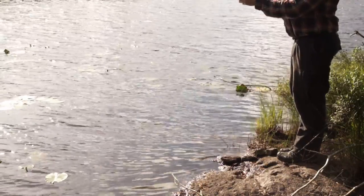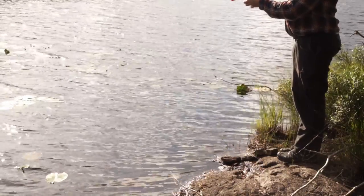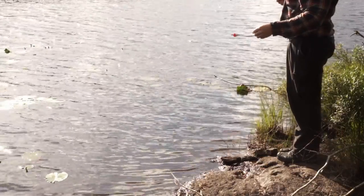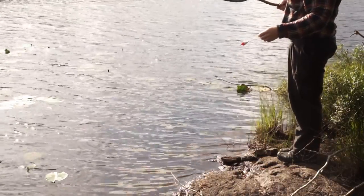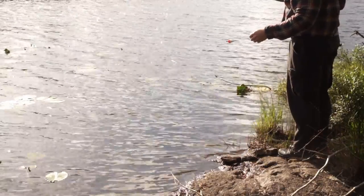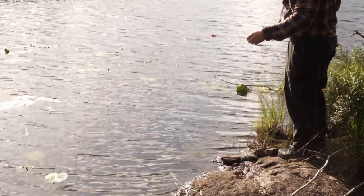And this is the thing about the length of the fishing rod. It gives a little bit more control on where to actually put the line in the water. There's a bit of a technique to it. I'm no expert, but let's see how it goes.